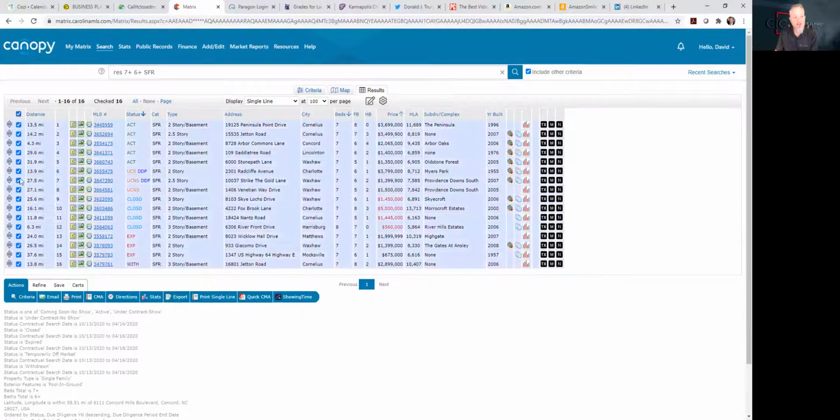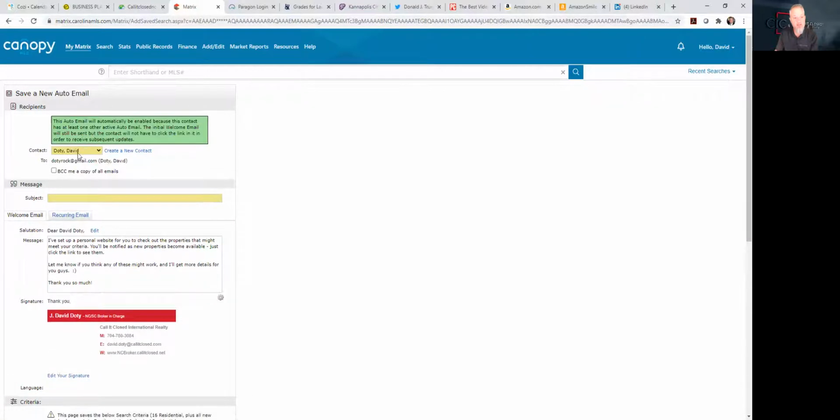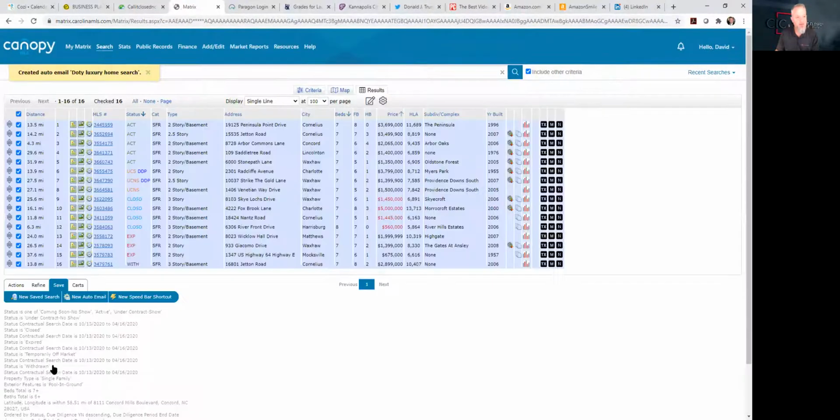So the first thing I'm going to do is select every property, save them as a new auto email. And I've already got myself saved as a contact. So I'm going to select that to myself and I'm going to title this Doty Luxury Home. Now, what this does, when I click this email, and I'm going to say, have this sent to me every morning, 7 days a week. Actually, you know what? I don't want to do it on the weekends. I don't work weekends anymore. Monday through Friday, when the status changes, I'm going to get an email once a day of these properties. And I'll show you my inbox. I'm waiting for this email to pop up. It'll come soon.